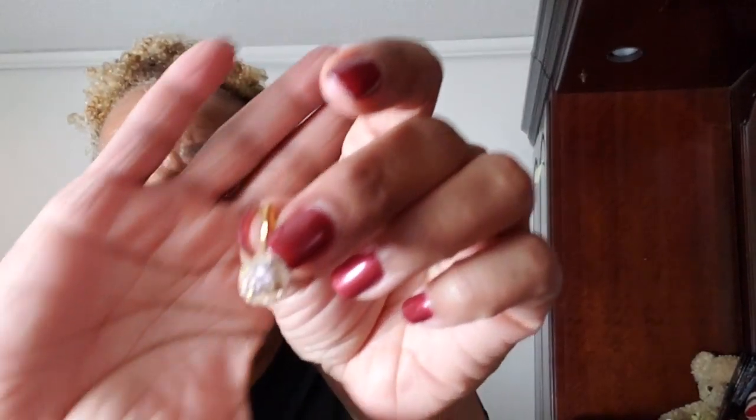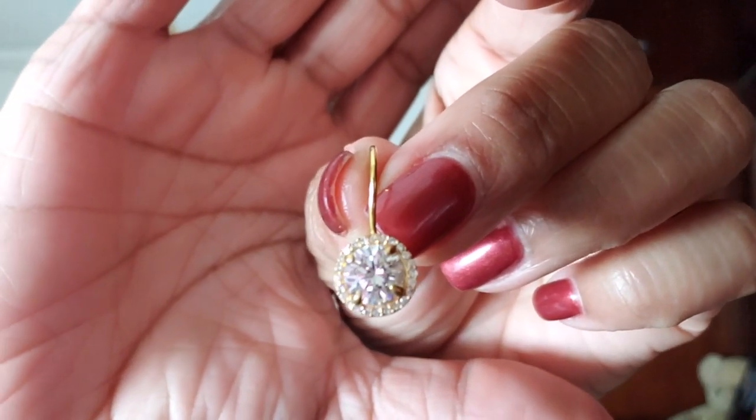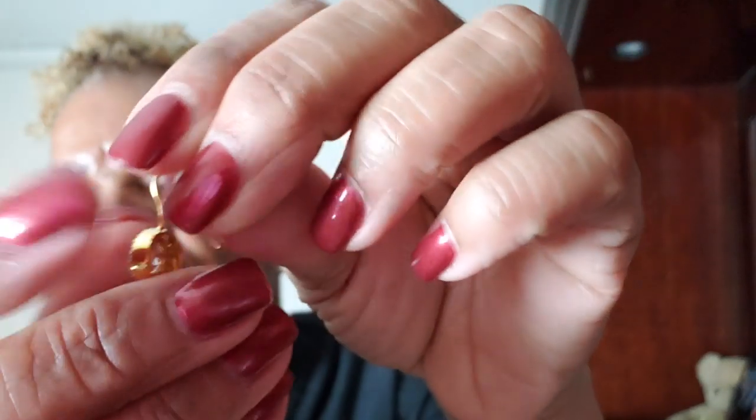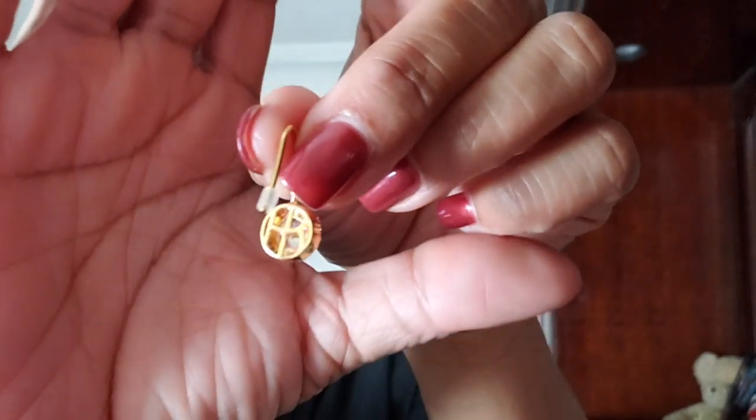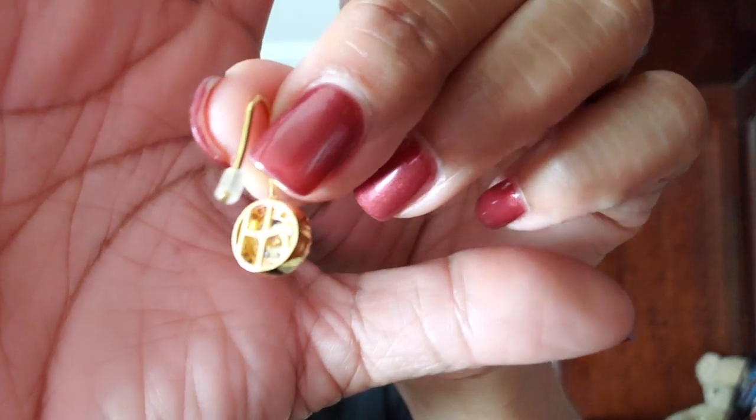And as you guys know, I love Henri Bendel jewelry. Their costume jewelry is really, really nice. And I think these are cubic zirconia stones. I'm just going to hold one up. And here it is right here, if I can get it in focus. There it is right there. It is really beautiful. And on the back here, you can see the H and the B right there. These right here are really, really nice.